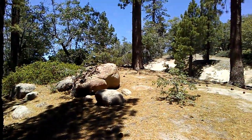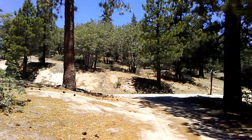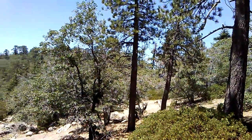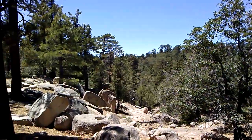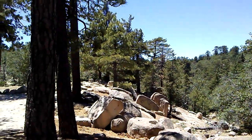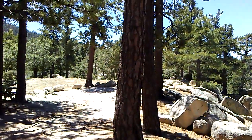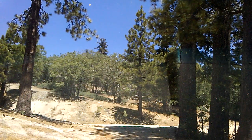The cool thing about this campsite is that no matter what direction you look, you cannot see any other campers. There are about 9 remote campsites in this area. They haven't spread out. Situated so that you're completely alone. It's very nice.